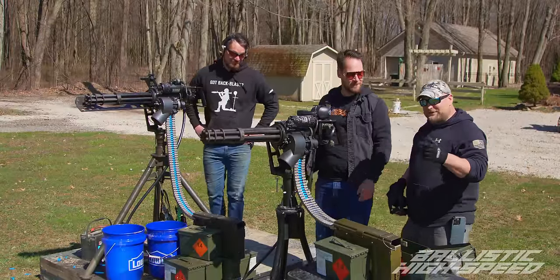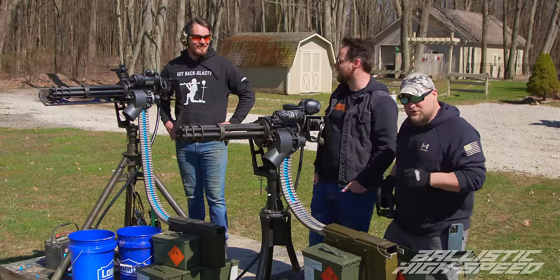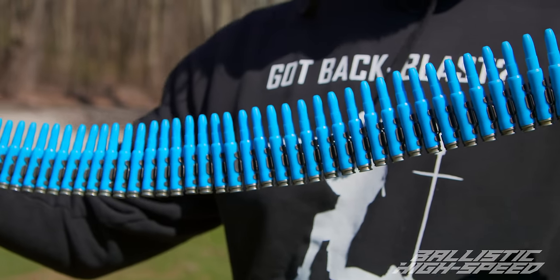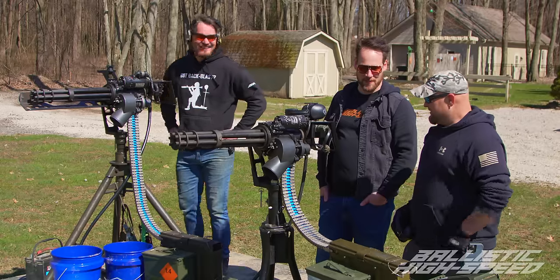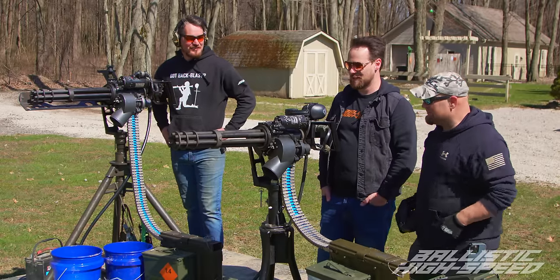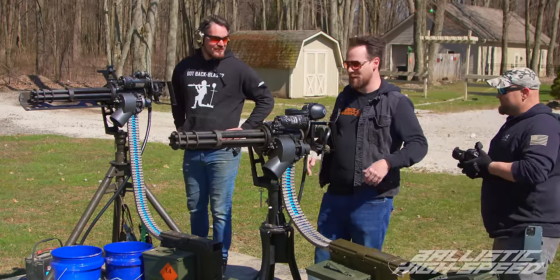You guys think 50 shots a second is fast? How about 100 rounds per second? Two miniguns, 200 rounds each, 400 rounds in 4 seconds. Now that's speed. That's 6,000 a minute, right? Yeah. That's insane. This is gonna be a true chipper shredder here. All right, dual miniguns. Let's start shooting.